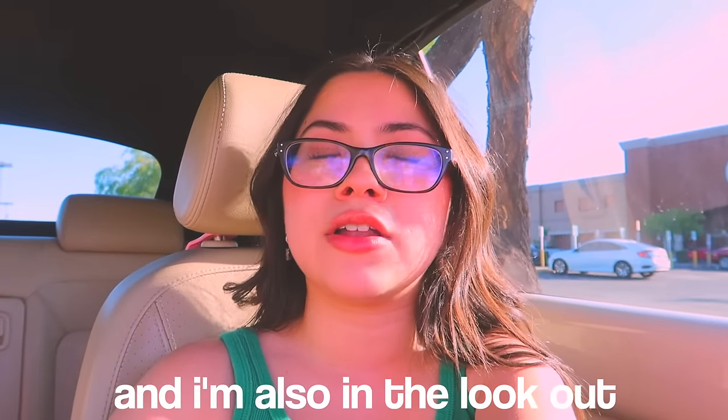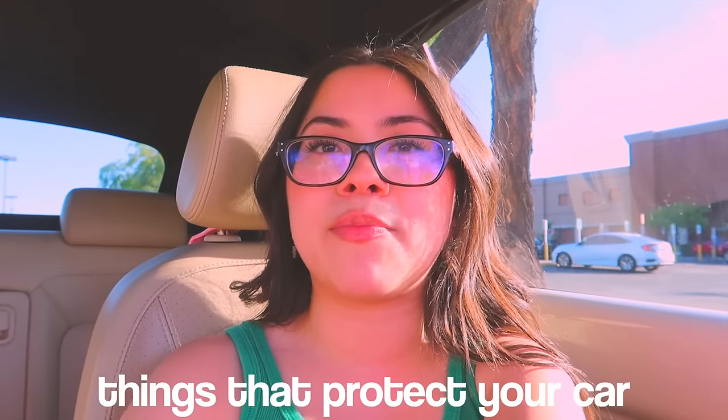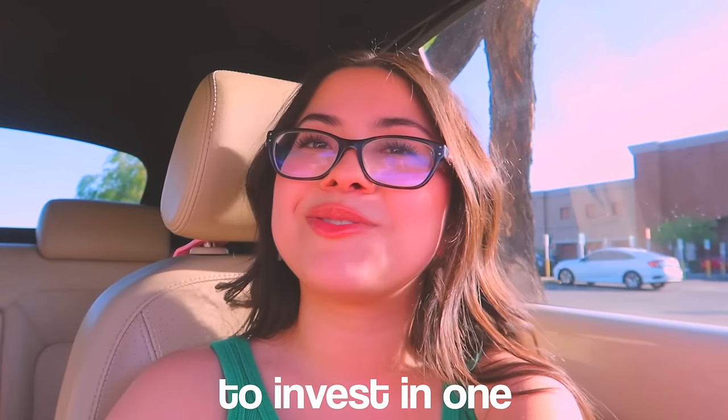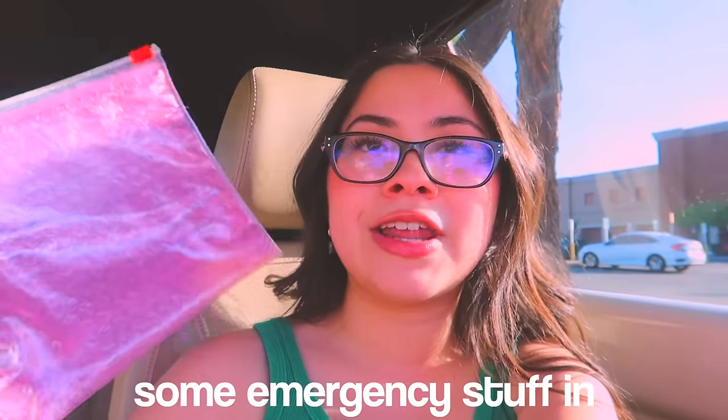And I'm also on the lookout for one of those car visors. I don't know what they're called, things that protect your car from the sun, just because it's so hot in Arizona, and I feel like it would be smart for me to invest in one. I also have this Glossier bag that I kind of want to put some emergency stuff in. So yeah, let's go to Target.